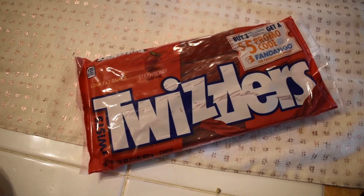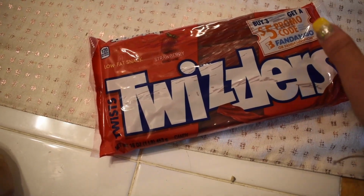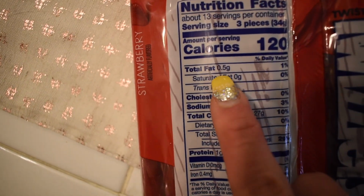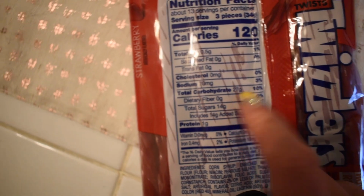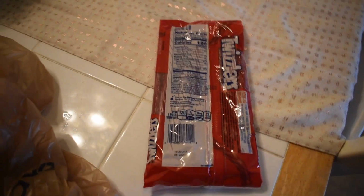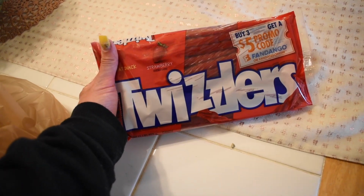Because when I log what I normally eat in a day, my carbs are way under where they should be. So Twizzlers are very low in fat. They only have 0.5 grams of fat, but they have 27 grams of carbs in 3 pieces. So this right here is just going to be kind of like a carb bomb for me, just so I can get what I need in for the day.